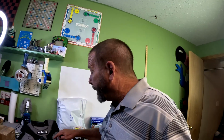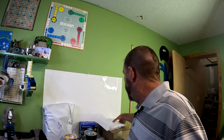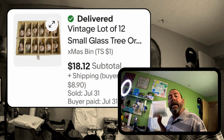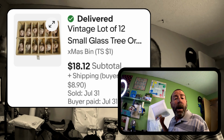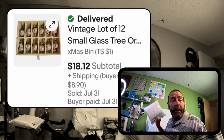Next item is already packed up. This is a lot of 12 small glass tree ornaments, iridescent pink and gold. That's going to be these guys right here. And if you want to see what they look like, I am throwing it up on the screen. These sold for $18.12. And the buyer did pay $8.90 in shipping.